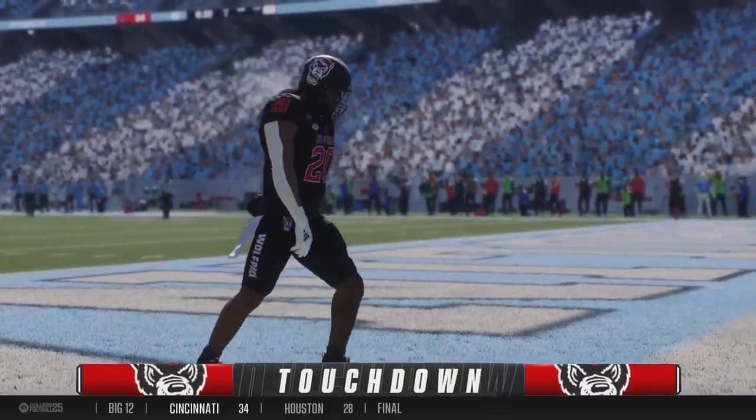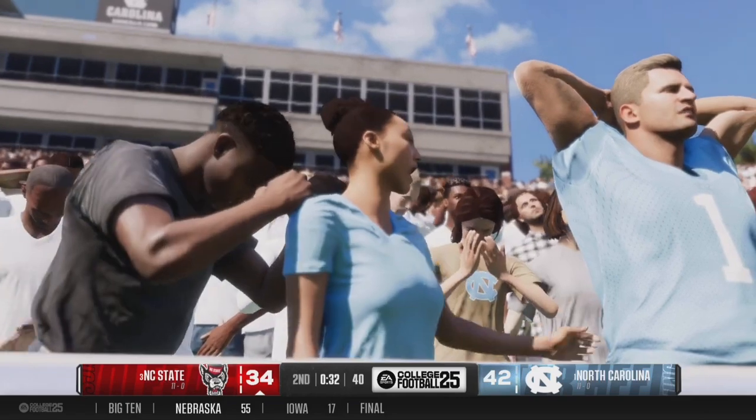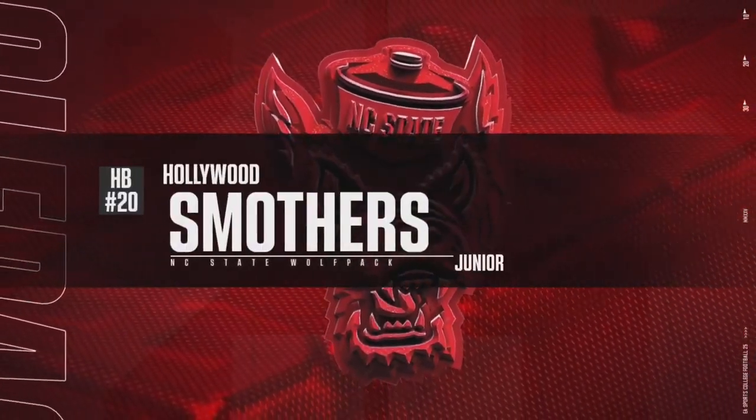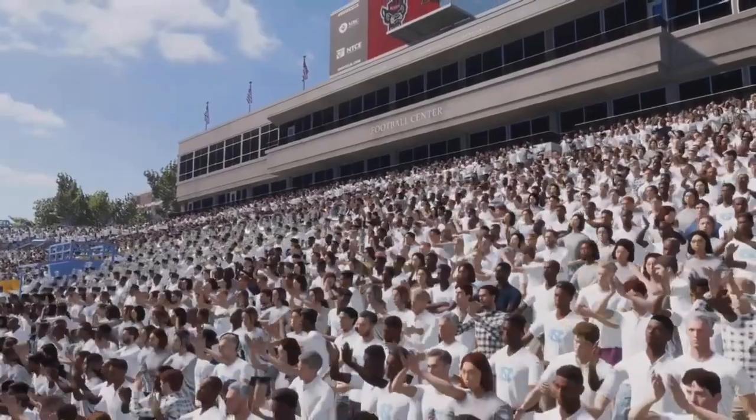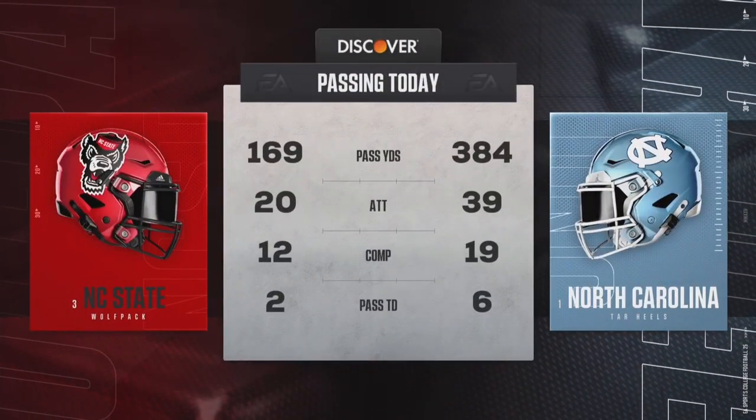Chris, we're still early in this football game. We're in the second quarter. It's a critical touchdown to get their confidence to believe that they can come back and still win this game. And that will do it for the first half here. Kevin Connors now has our halftime update.